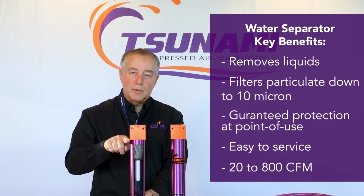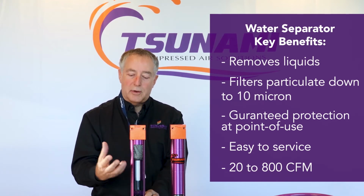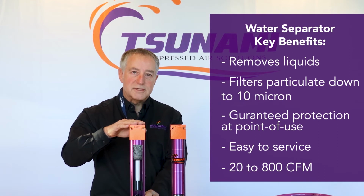So we have this big directional change and a velocity change in there, which slows the flow and helps take that water and droplets out to the bottom. We get about 10 micron for filtration out of this particular water separator.